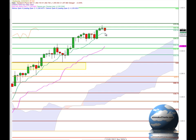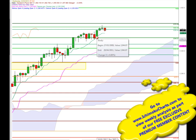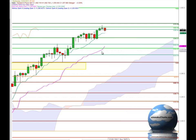for a potential support. We can see here previously where this region held a support for the S&P 500, and there is strong potential that that will happen again. If the market does trade down below there, then we should look to 1344 for support following that area, and then down to 1332 and next to the Kijun-sen at 1328.